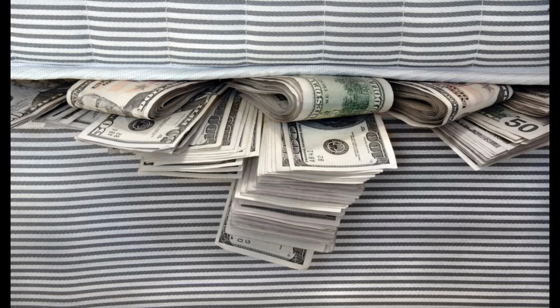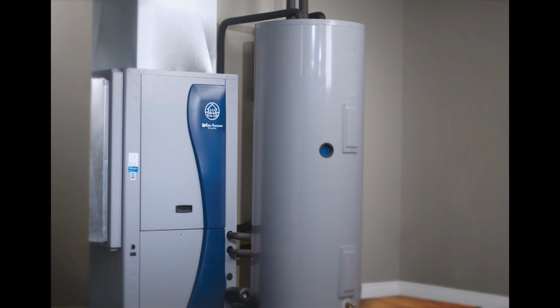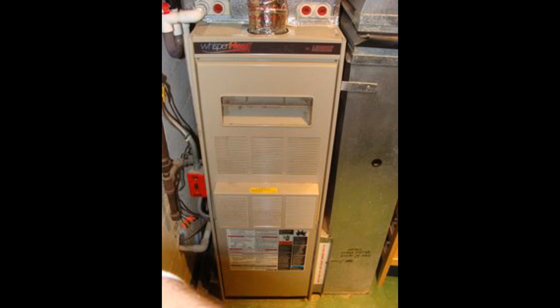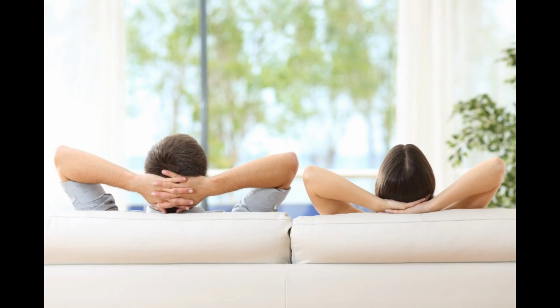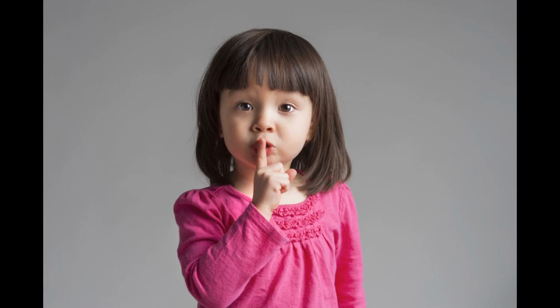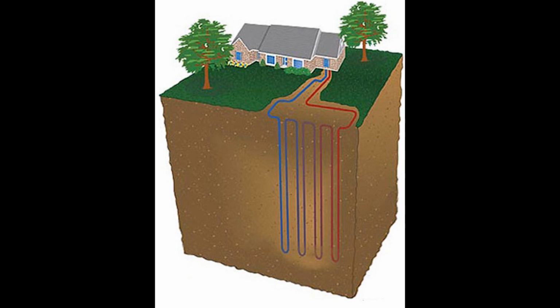The loop field will last over 100 years. The interior furnace will outlast 2 conventional furnaces. The average unit runs for just $600 for the whole year. It's the most comfortable system available. It's quiet. There's no outside equipment above ground. 80% of the energy used to run the system comes from the energy in your ground.